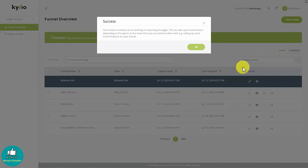So this takes a few minutes, sometimes to an hour, or a few hours depending on how long the queue is. But when that happens, you will get a notification up over here, and you can always come back and check once that's in place. So as you can see, this is currently available, but it is being worked on. So I'll pause the recording and come back once this is available to show you.